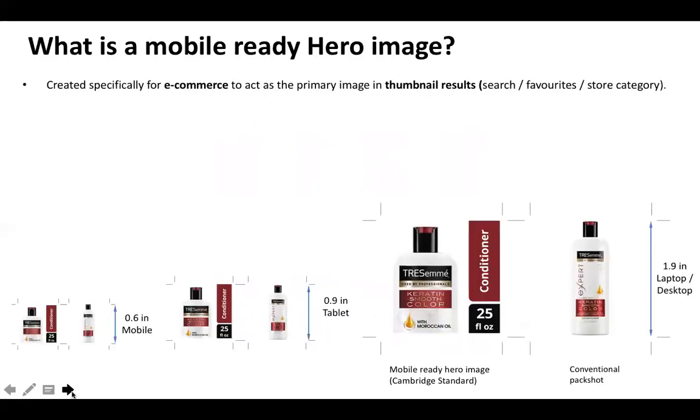So what is a mobile-ready hero image then? Well, we've shown this Tresemme image at different sizes to really make the point that it's about mobile through to desktop, all the sizes working, one image working on all those different sizes. It's about the primary image and thumbnail results. So for the aisle view, it makes better use of the space because every retailer offers you a square window to display your product in. And Amazon's slightly more portrait, but definitely on a global basis, everyone's pretty much agreed that it's a square. No matter what the product, they will give you a square.